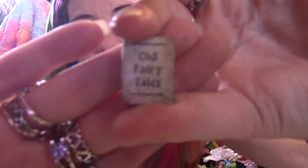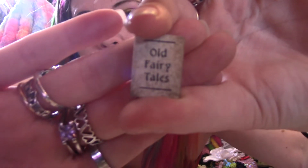And that one said once upon a time, this one says old fairy tales. I've just been collecting these. Like I said, my first fairy garden failed because the cats, or cat, destroyed it. Now I have this bag with a bunch of ivy. They're all probably cut to size.